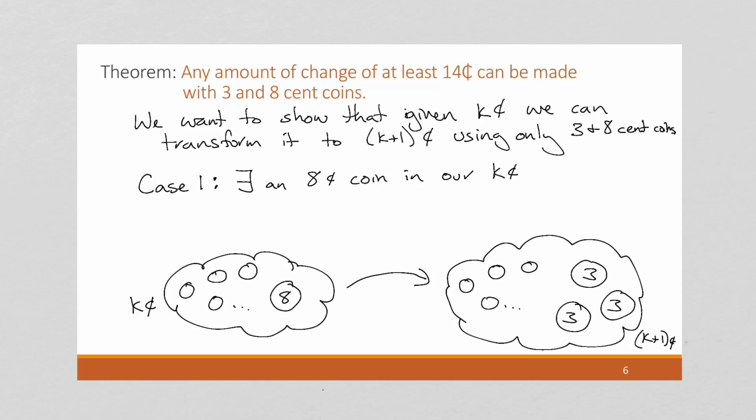So we replace the 8 cent coin with 3 3-cent coins to get our k plus 1 cents.